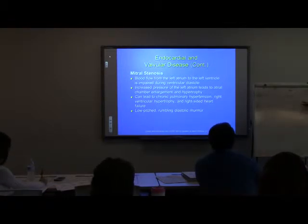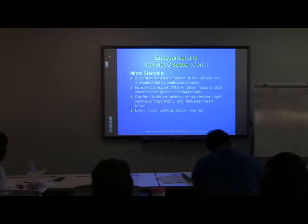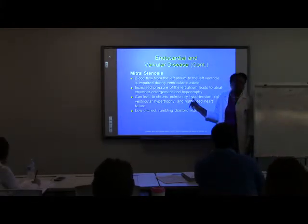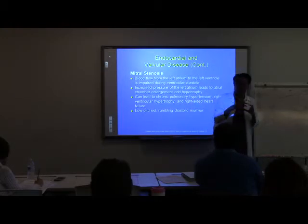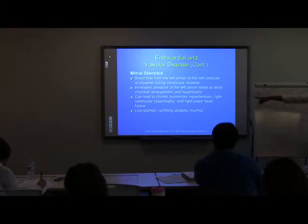But where else is this blood possibly going to back up into? Very good. Pulmonary veins and the lungs. So this will back up into pulmonary veins and, I don't have it drawn out here, back up into pulmonary circulation. When it backs up into pulmonary circulation, this can lead these patients into pulmonary hypertension because of all that pressurized blood backing up into that region. And it can back all the way up through the pulmonary artery into the right ventricle. It leads to right ventricular hypertrophy and possibly right-sided heart failure.